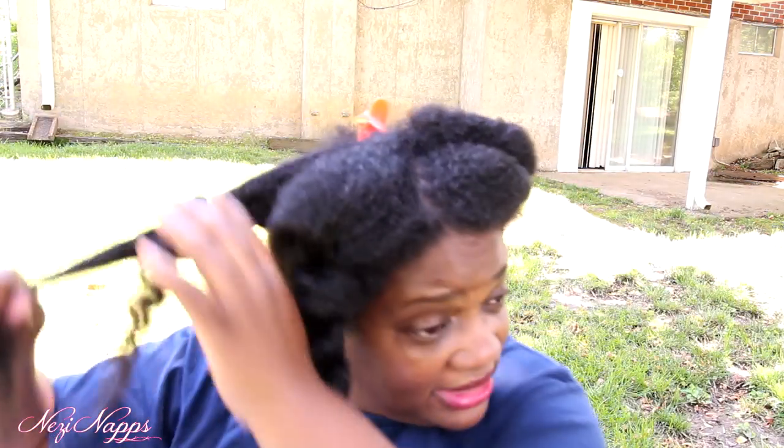So my hair is trying to knot up a little bit in that little one section. Let me mist it with some water. Make sure the cap is on tight.